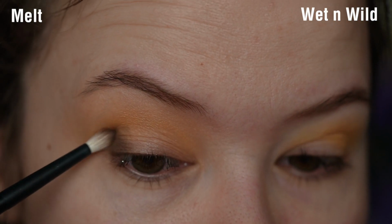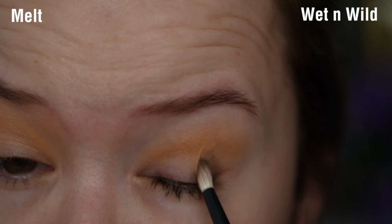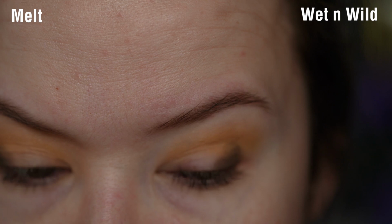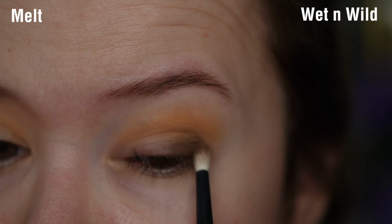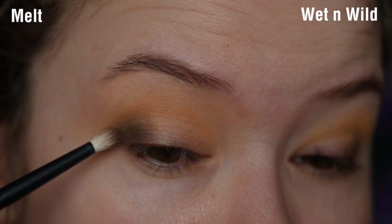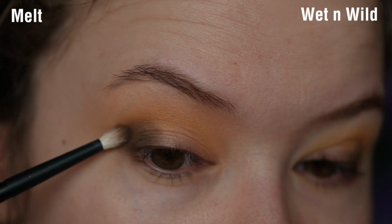Also not really sure how I feel about the fact that it has a little bit of a sheen to it. It's very subtle, but it's still kind of there, and I'm not really sure that I feel like I need to have a sheen all over the lid. That being said, I had a great time blending on top of it. I think that the mattes applied really beautifully and layered on just fine. It was a quick eyeshadow look for sure.